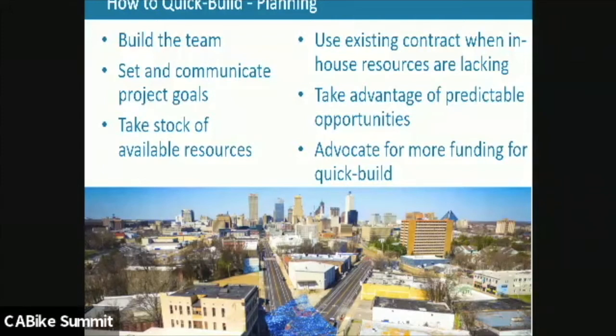And then for agencies, use the existing contracts that you may have to get the projects designed and implemented as quickly as you can. So if there's a lack of staff support on the agency side, use your on-call contracts to establish and get a team to support you to design the quick build project.